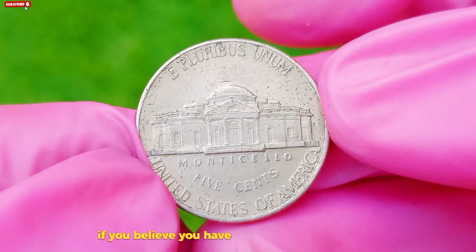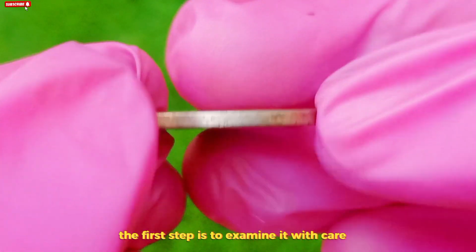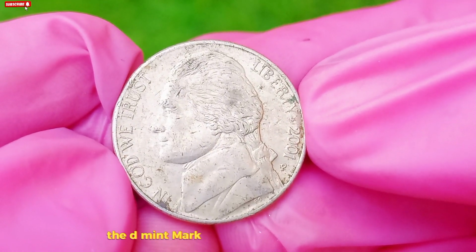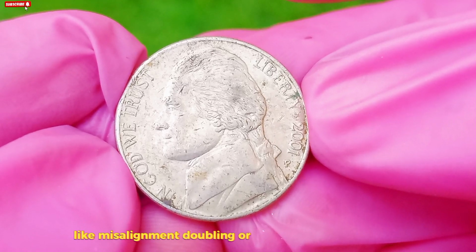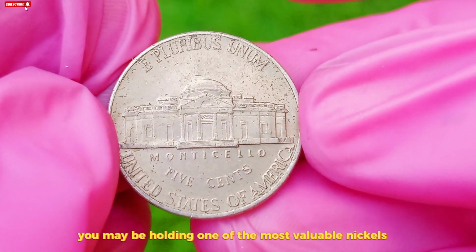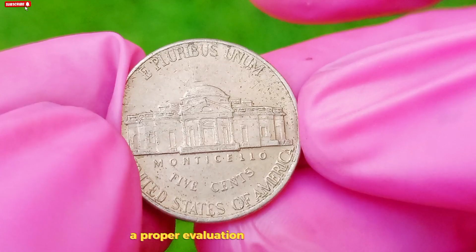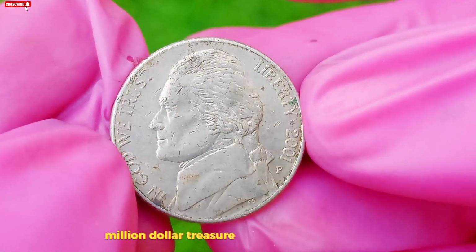If you believe you have one of these rare coins, the first step is to examine it with care. Look at the lettering, the year, the condition of the coin, and most importantly, the D mint mark. If anything seems unusual, like misalignment, doubling, or a strange shine or color, you may be holding one of the most valuable nickels ever produced. Have it authenticated by a certified coin grading service. A proper evaluation could instantly turn your 5 cents into a multi-million-dollar treasure.